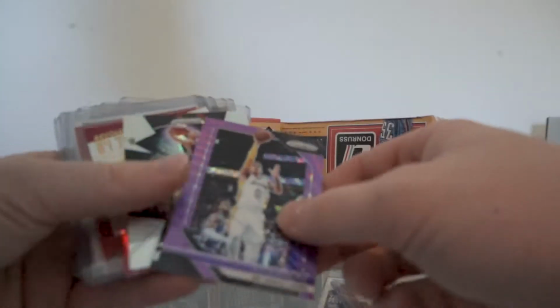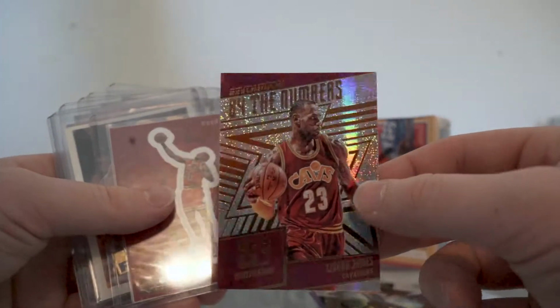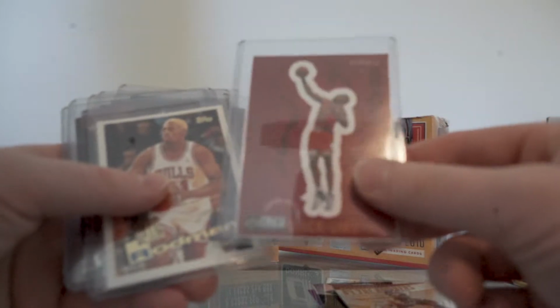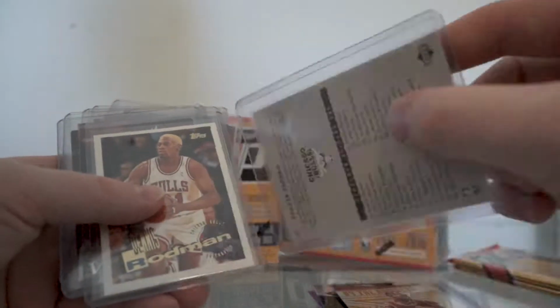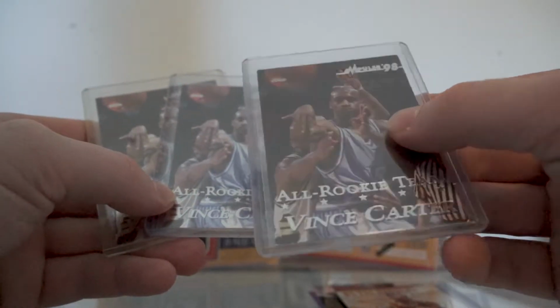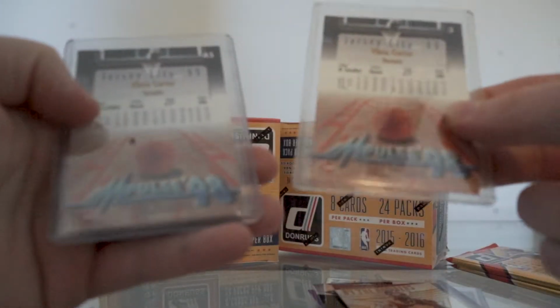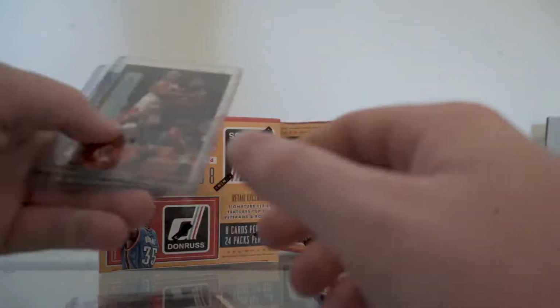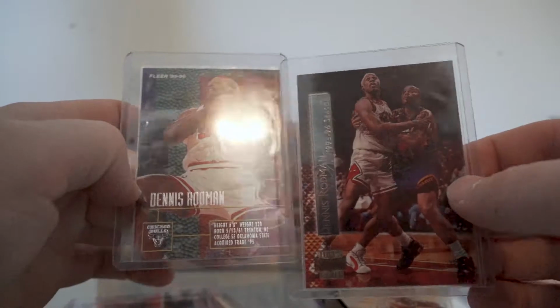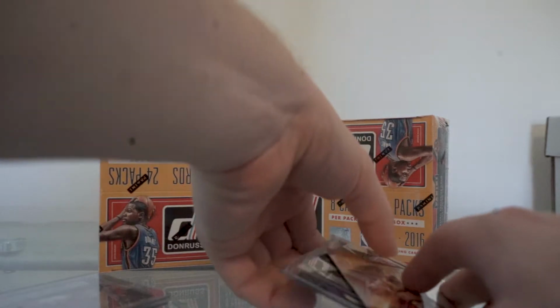Luka Faces of the Future, Kyle Kuzma Purple, Jokic Fireworks, this Revolution LeBron insert, Dennis Rodman sticker from Stickums, another Dennis Rodman. Three Vince Carter rookies. Two of them are chrome, and then one of them is just regular. This one's numbered out of 5,000, and these are not numbered. Then an additional two Dennis Rodman cards. So overall, I got a pretty good deal on this.